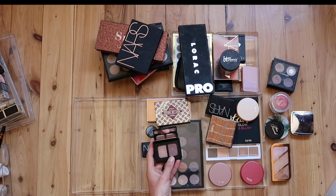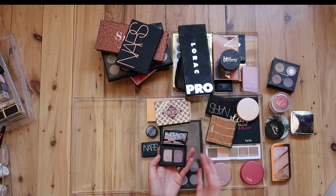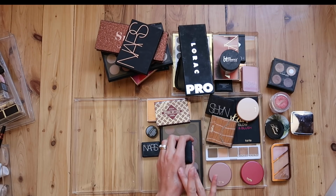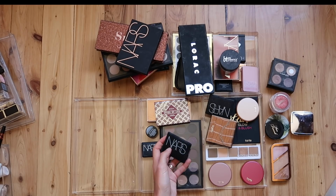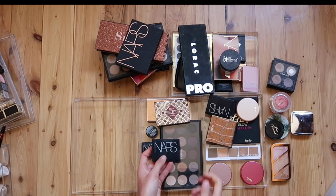My NARS little eyeshadow duo. This is Kalahari. I never reached for this. I think I maybe bought the wrong color. Oh wow. It's very cool toned, really beautiful shadows. I love NARS eyeshadows, so maybe I might put this one into my daily stash as well, so that hopefully I can reach for it and use it a bit more.